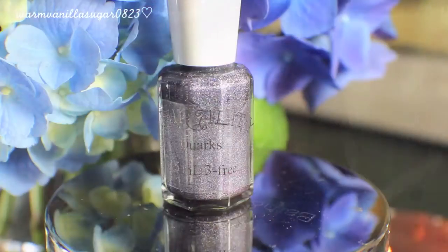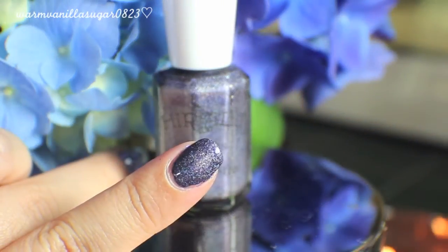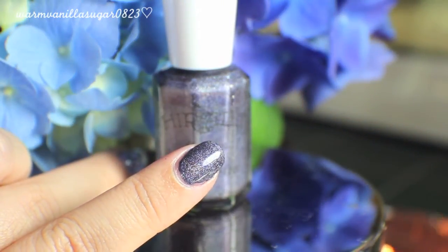This one is from Chirality, and it's called Quarks, and it is a darker, dustier, slightly purple-toned blue color. It looks more purple when you photograph it with flash, but in real life it looks a little bit more of a blue.